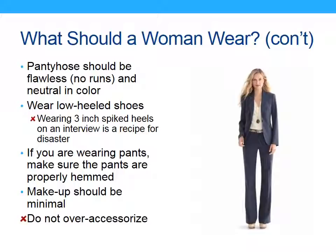Wearing makeup, make sure it's minimal. Same thing with your hair. Do not have some exotic hairstyle. Make sure it's simple. Do not over-accessorize. You don't want to look like a gypsy, and nothing against gypsies, but that's not the job you're going for.